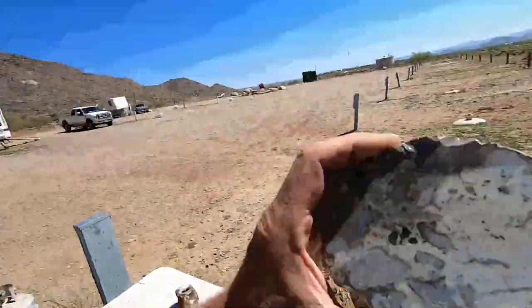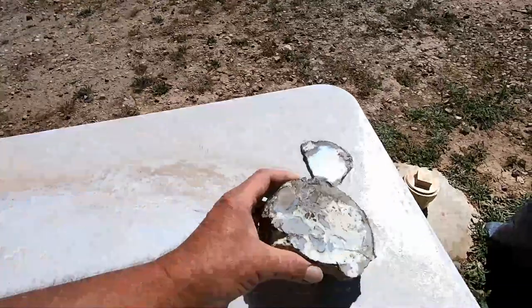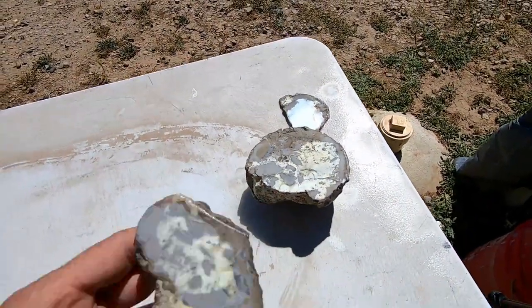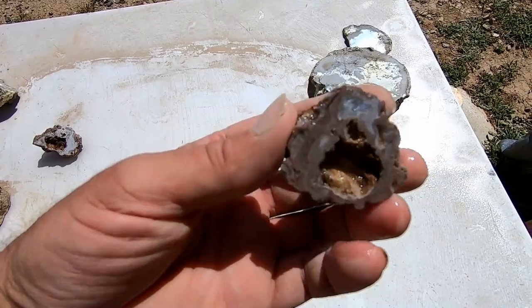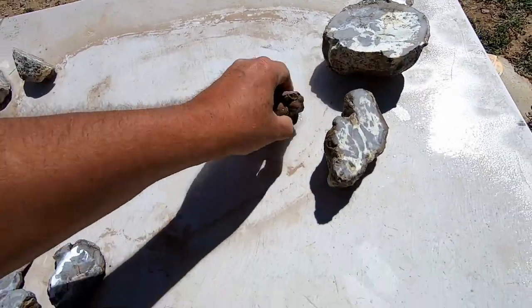See how some of these turned out. Well, that one's more of a big old mud ball. The opal didn't quite form right. Another example of that. There's a lot of duds. That one's got like a little crystal core to it. Nope, that's from a different hunt. Never mind.